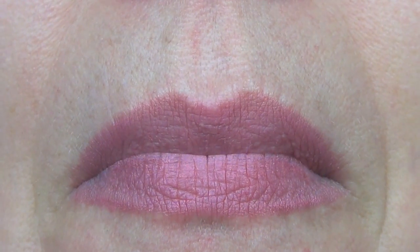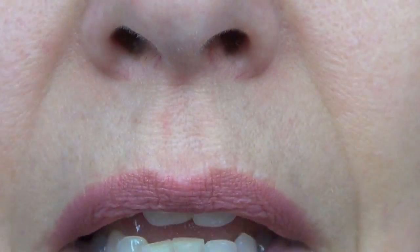You see how sticky that was, peeps? I can't stand that feeling. So if you're someone who does not like that feeling, you will not like this product. Okay, so let's get on with our deep pore cleansing, moisture replenishing. We're going to replenish the moisture that we take out.